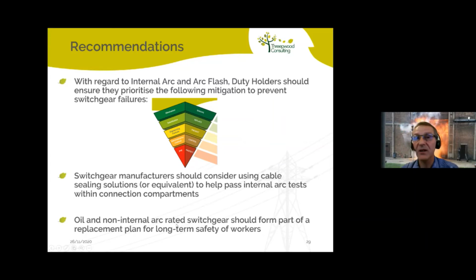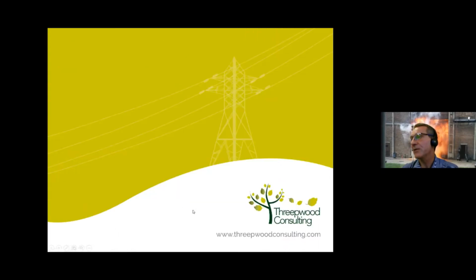And the excuse that we can't afford it is, for me, just not on. It's down to duty holders and safety responsible engineers to put a case forward to the business owners and justify the reason for change, because things need to change. I think that's my opinion anyway. And on that, I get quite emotive about it, as you've probably gathered.